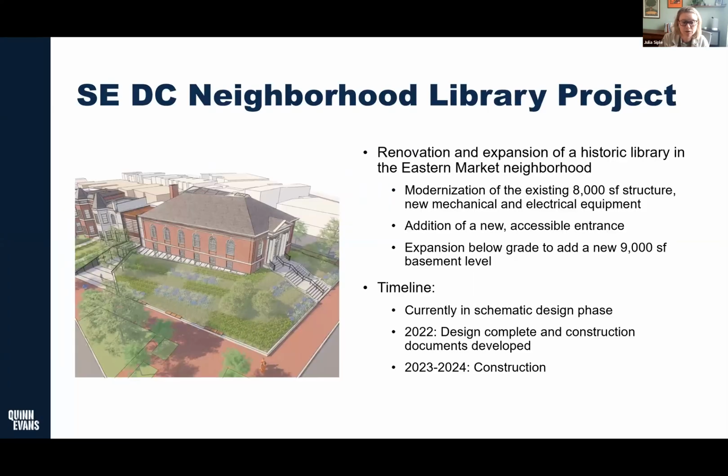So just a tiny bit of context about this project. We are currently in design development. We're just starting that process. It's a project that's been slow to evolve, with a lot of neighborhood engagement and a historic building, so a lot of review process. It's right across the street from the Eastern Market Metro. It is a two-story and basement existing building. It was a 1922, one of those original Carnegie libraries.